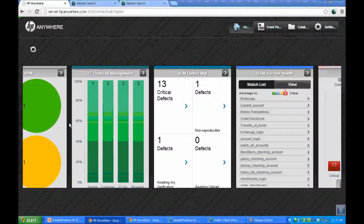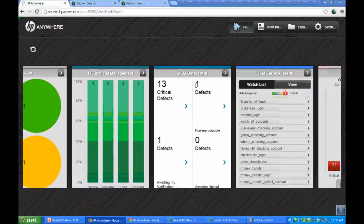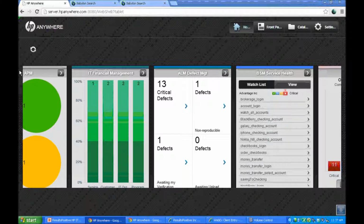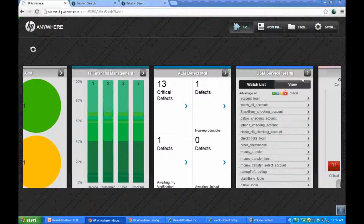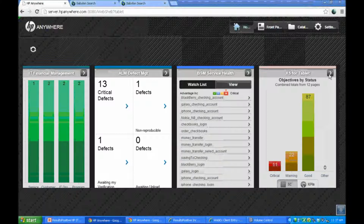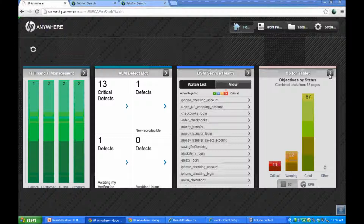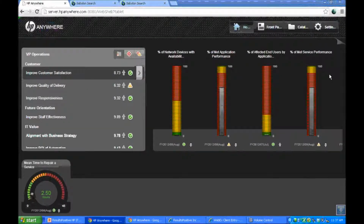So I can see here there's other different mobile apps on the HP Anywhere platform, whether I'm managing my applications, whether I'm managing application performance, or over here I'm looking at service health. I can view that information. In this case, if I wanted to look at the actual scorecard view to see how we're doing against goals and objectives, I can bring that information up and view that here in my mobile device as well.